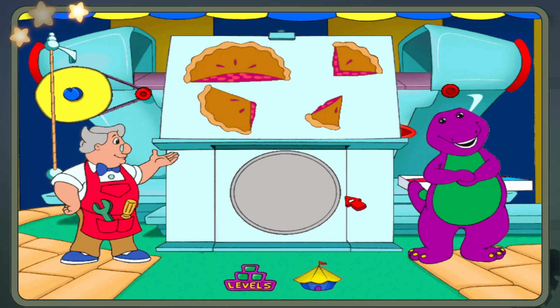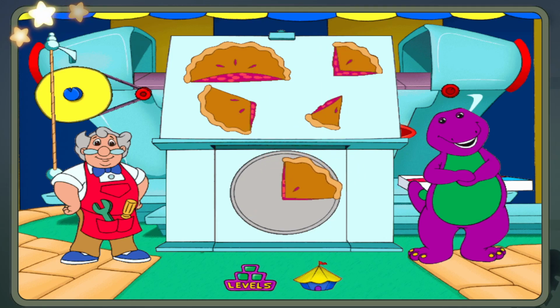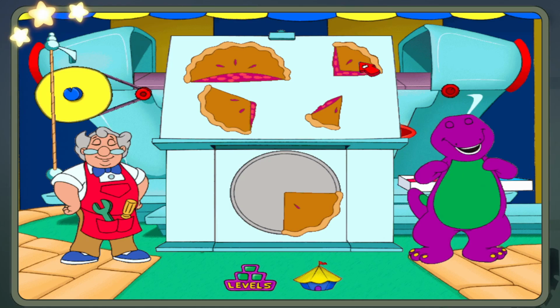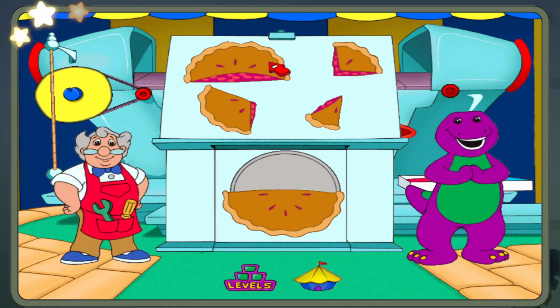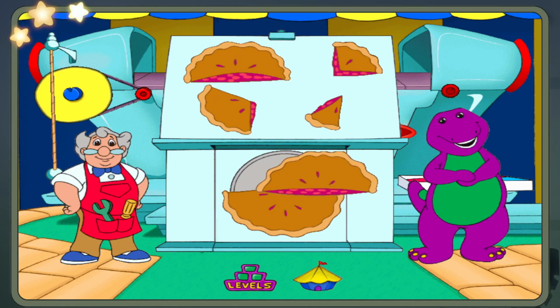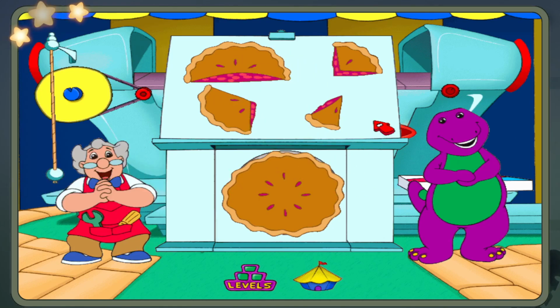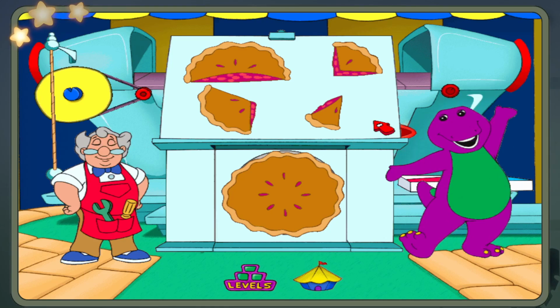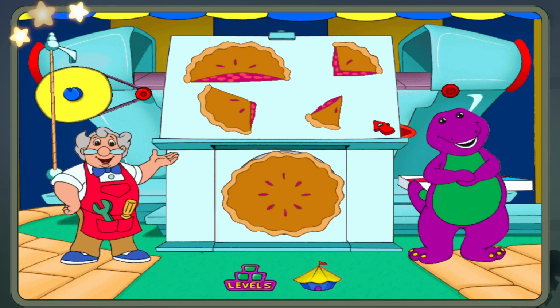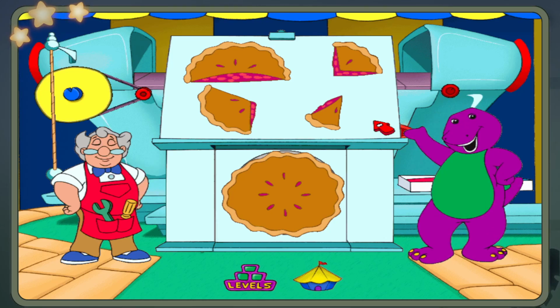Move pieces down to make a whole pie. You did it! Those are the ones. Good job! Yes, those are exactly right. That was stupendous! You made a whole pie. Good job! That's a whole pie.